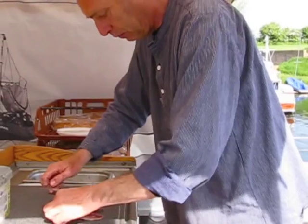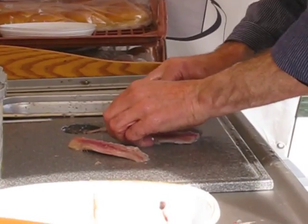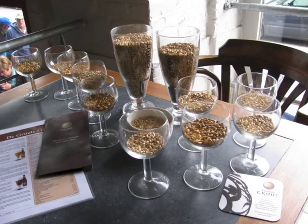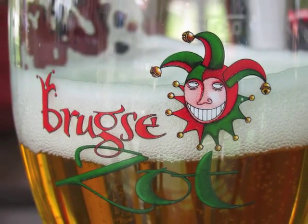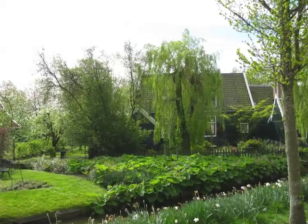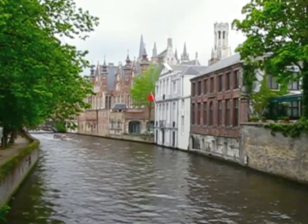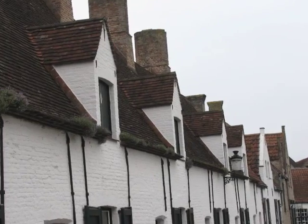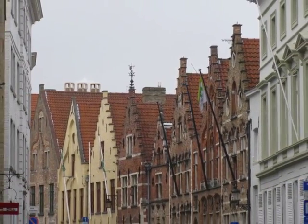There seems to be an ongoing celebratory atmosphere in both the Netherlands and in this part of Belgium, whether it's sampling the local dish from Holland, herring, or sampling the local beers from the Netherlands and Belgium, each served with its own unique glass. This has been a trip through time, an honoring of history, and an immersion into the beauty of nature.